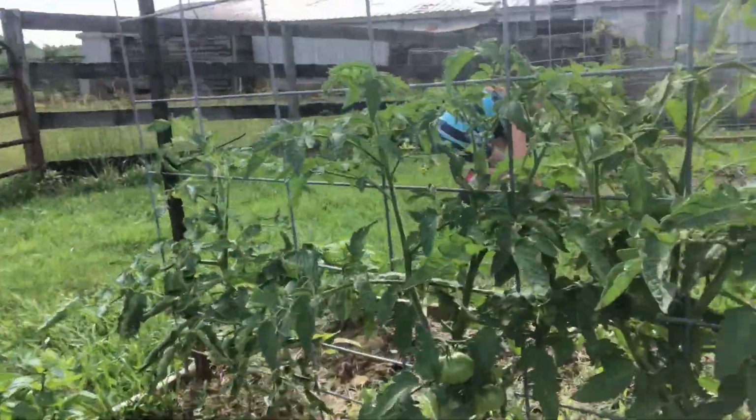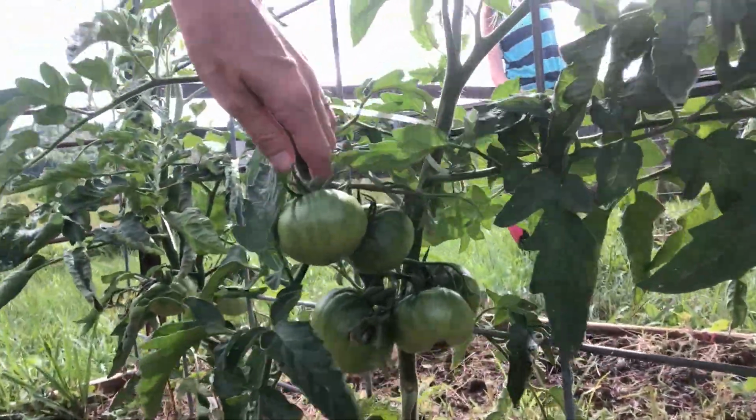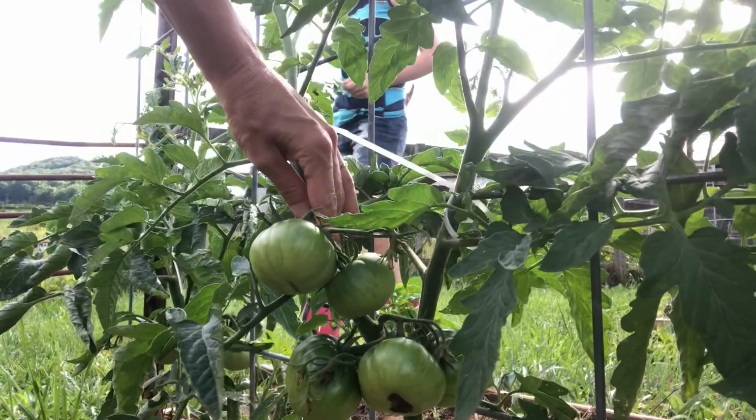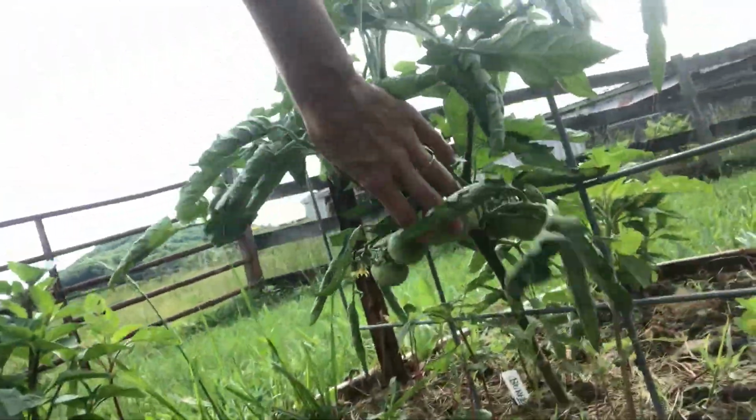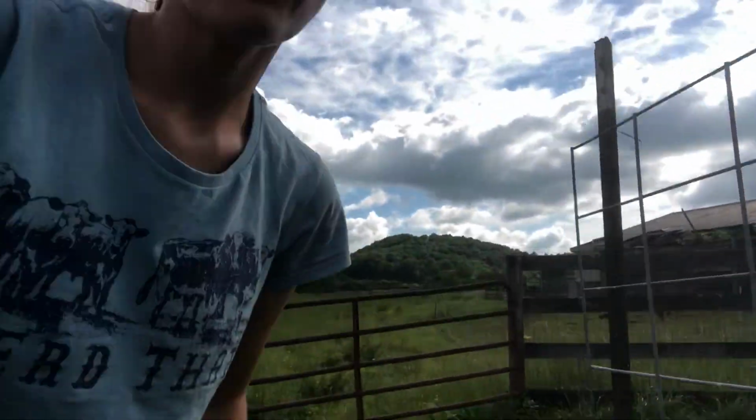Look, Cherokee Purple is one of my favorites. Look at this huge cluster right here. Oh, that one has blossom end rot. Not cool. And these ones look good. Yeah, a few of them have blossom end rot. We've had very inconsistent rain. For 2 days we'll have downpours, and then 5 days with no rain and blistering heat. So I have not been able to come out here and water consistently.